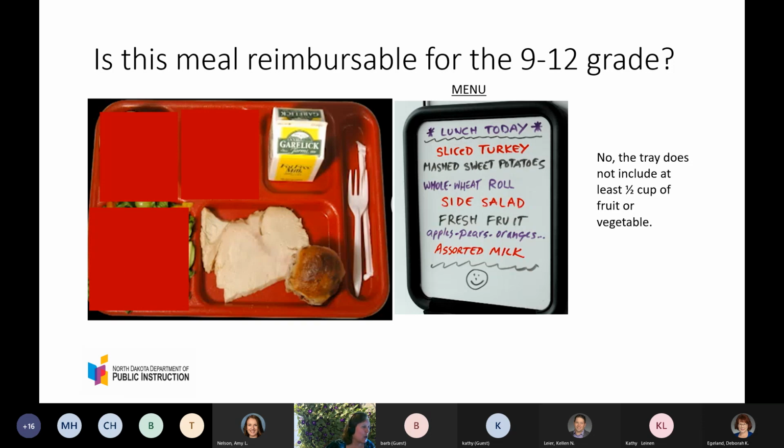We hope that you have an apple basket or a tray of craisins sitting at the cashier station so you can offer the student an apple or that package of craisins and make it a reimbursable meal for them right at the cashier station, rather than making them go back through the line to pick up a fruit or a vegetable.